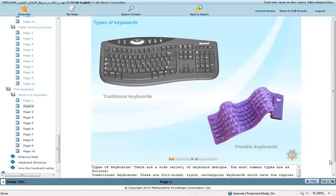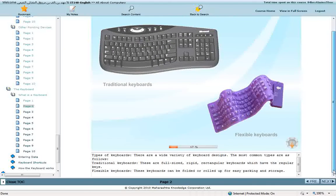Types of keyboards. There are a wide variety of keyboard designs. The most common types are as follows. Traditional keyboards. These are full-sized, rigid, rectangular keyboards which have the regular keys. Flexible keyboards. These keyboards can be folded or rolled up for easy packing and storage.